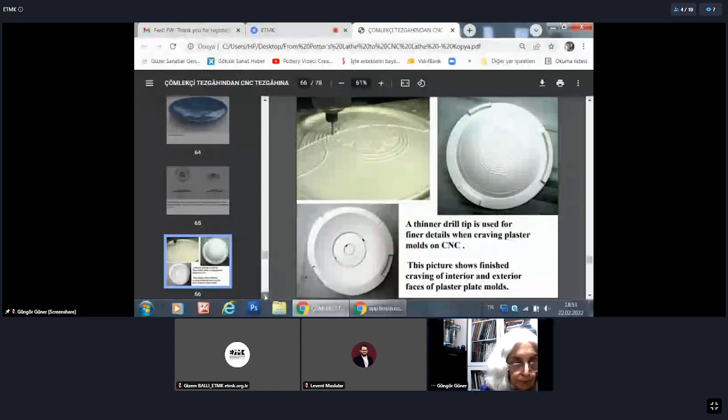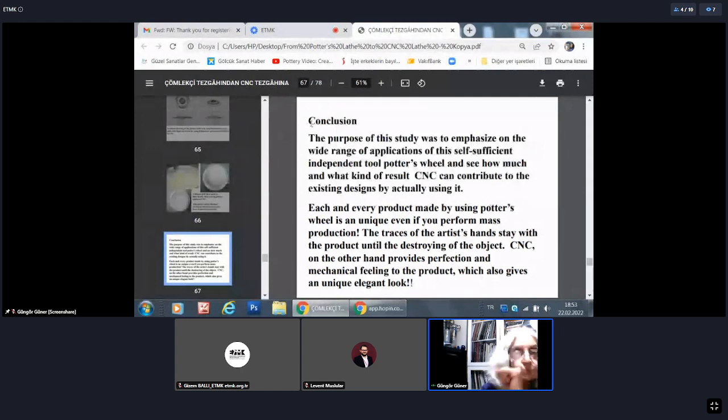In conclusion, the purpose of this study was to emphasize the wide range of application of the self-sufficient independent tool, potter's wheel, and see how much and what kind of result CNC can contribute to the existing designs by actually using it. Each and every product made by using potter's wheel is unique, even if you perform mass production. The traces of the artisan stay with the product until the destruction of the object. CNC, on the other hand, provides perfection and mechanical feeling to the product, which also gives a unique, elegant look.